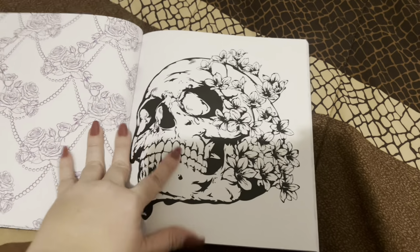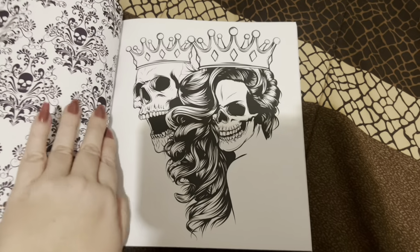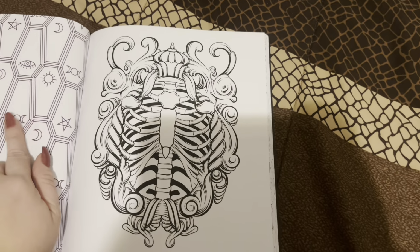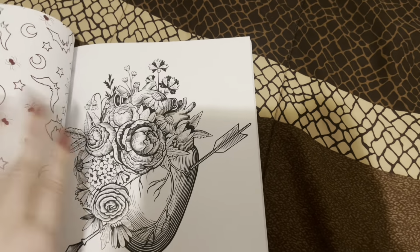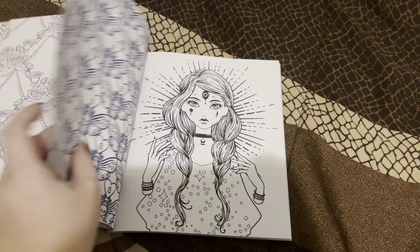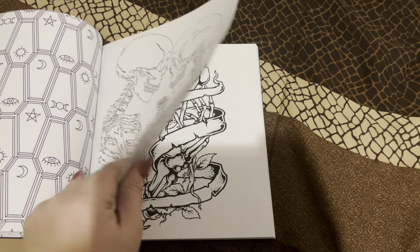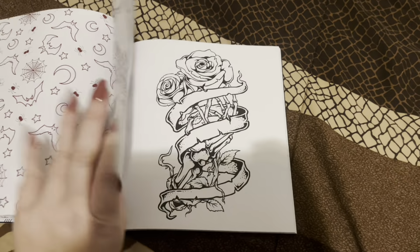So many cool things. I love this one. That's really cool. Oh my gosh, this is awesome. I love it. And I like how the coloring pages have different colors. Some of it is black, some of it is red, like that line of it, I guess. All of this is so freaking cool. I love things like this. Oh, that's different. I love it though.